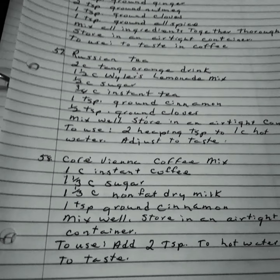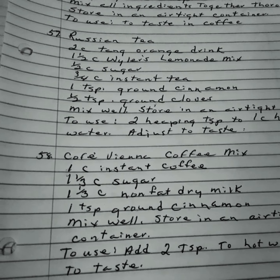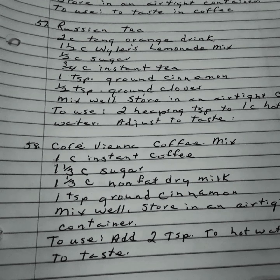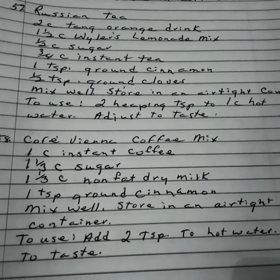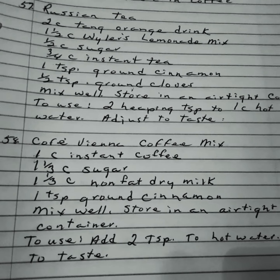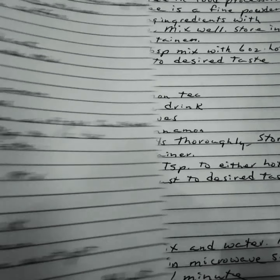Coffee Vienna. Cafe Vienna coffee mix. 1 cup instant coffee, 1 1/3 cup sugar, 1 1/3 cups of non-fat dry milk, 1 teaspoon of ground cinnamon. Mix well, store in an airtight container, and to use, 2 tablespoons to hot water. Adjust it for your taste. You know, I'm going to get tired of saying mix well, store in an airtight container. I'll probably just skip that part, because you already know that. We have it known by heart.